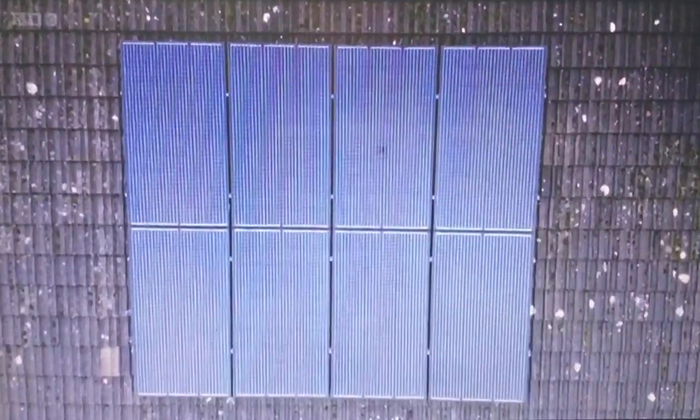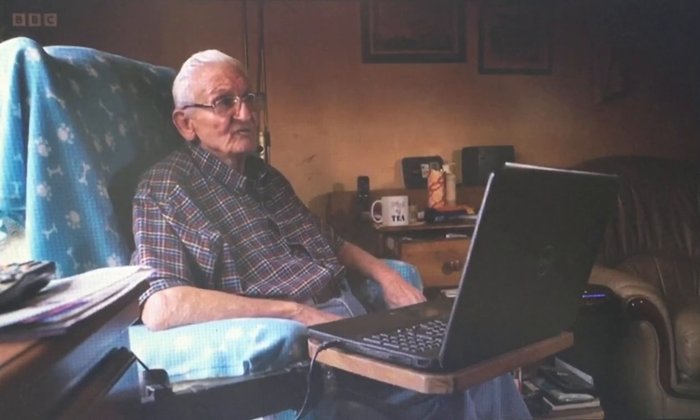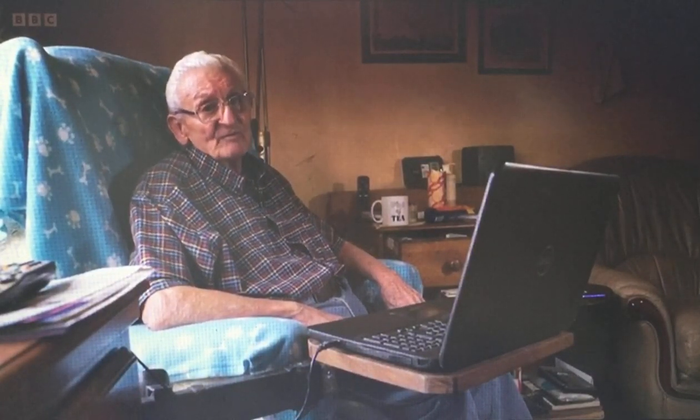Within a couple of days, get a couple of days' sunshine, everything gets charged up again. And I'm good then for maybe a week, 10 days on the batteries. During the summer, I'm running free most of the time. From about March, April onwards, I'm running free all the time. I'm only paying for the standing charge.